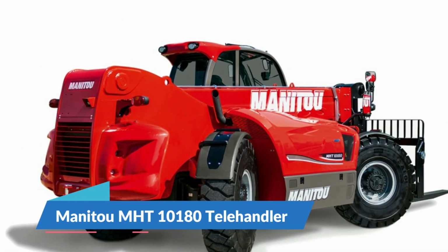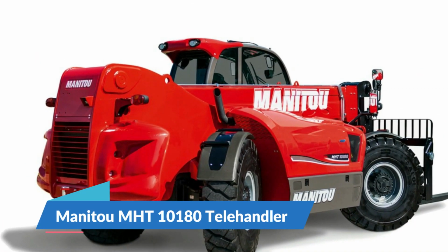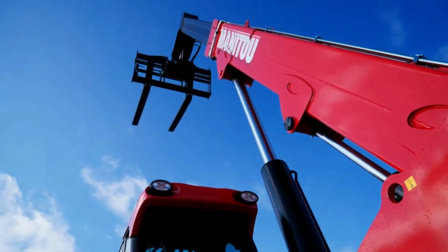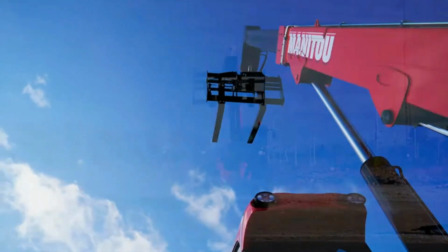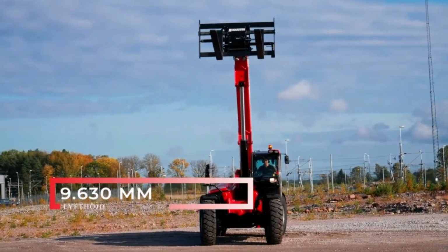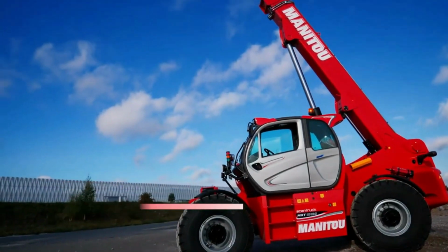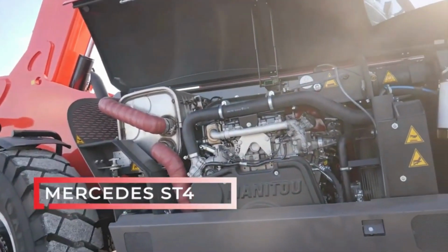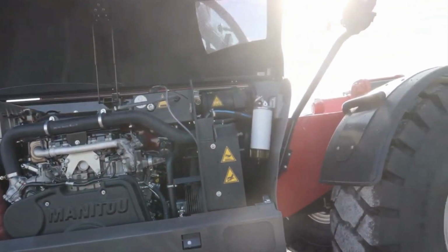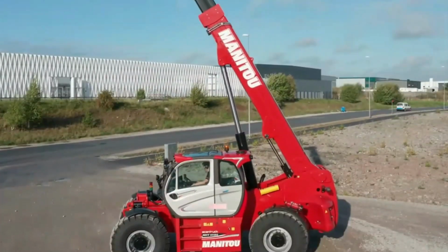Number 4. Manitou MHT 10180 Telehandler. A telescopic handler used for lifting and transporting heavy loads, including snowmaking equipment, the Manitou MHT 10180 Telehandler is a versatile machine essential for various maintenance tasks around the resort and can handle loads up to 9 tons. Its powerful engine and telescopic boom make it ideal for lifting and transporting heavy loads with ease.